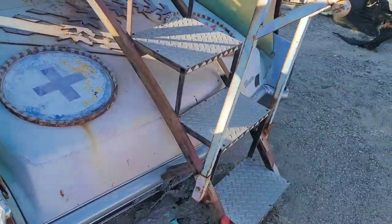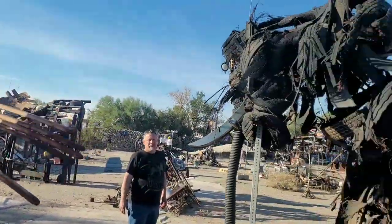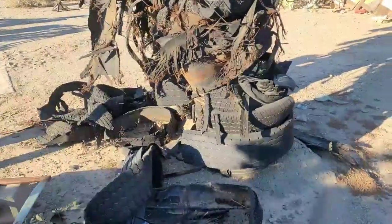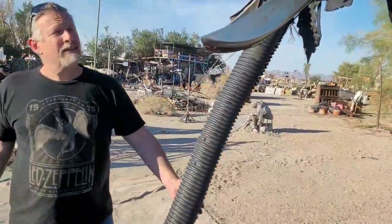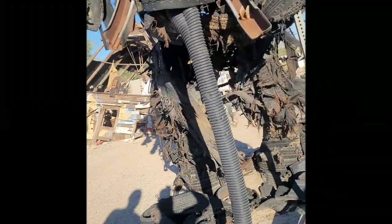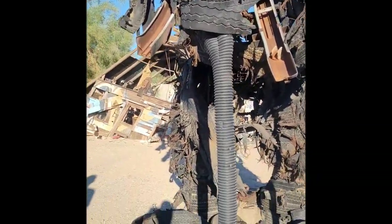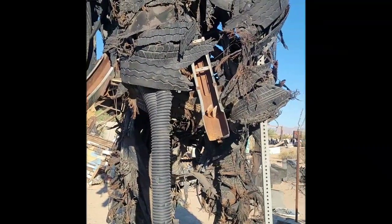That is awesome. And you could just step right up these steps if you were at Burning Man to ride up here. Talk about some burnt rubber. Daddy must have bought this guy's tires. This one they call the elephant. Oh, it's an elephant. Oh, I can see that, with the tusks and the eyes up there. I see the resemblance. Yes. The elephant. So this is the elephant. Pretty cool.